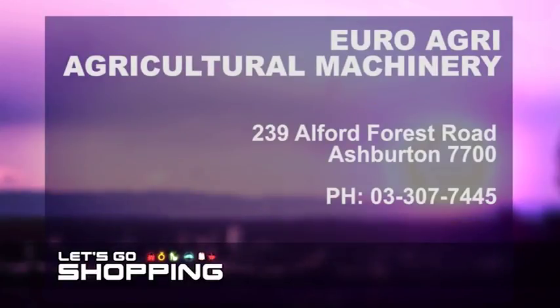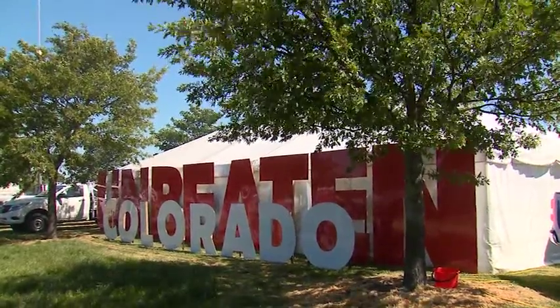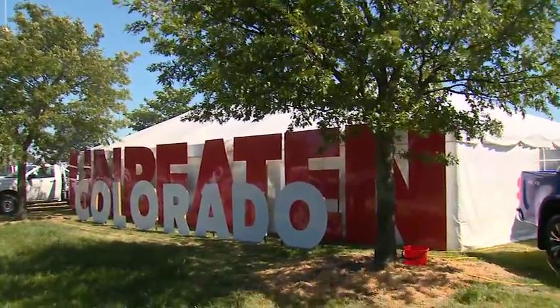Great, and make sure you pop down to the machinery area at the Canterbury A&P show. Euro Agri, you'll find them at 239 Alfred Forest Road in Ashburton, or give them a call on 03 307 7445. Down at Blackwell Motors now, talking Holdens first up with George.